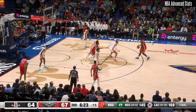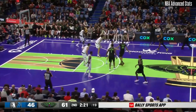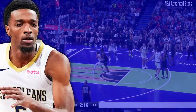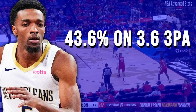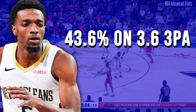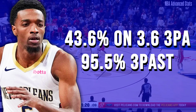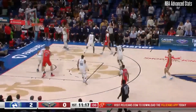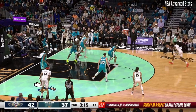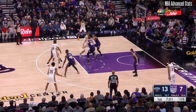He's seen a 10.1% increase in his efficiency from beyond the arc this season compared to last season, while also seeing a slight increase in volume, as he's shooting 43.6% on 3.6 attempts per game beyond the arc. Now, it should be noted that almost all of his production from beyond the arc is off the ball. 95.5% of his three-point production is assisted on. However, that's perfectly fine to me. That means he's a player that plays well off of others, which is a very valuable skill to have.